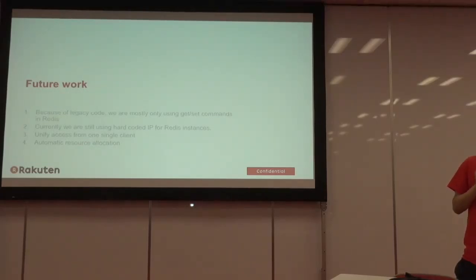And fourth, we are aiming to provide Redis as a service. So we want to have automatic resource allocation. Application engineers say, I want to use a Redis service, and bang, you have a Redis cluster instance there. So this is the future work.